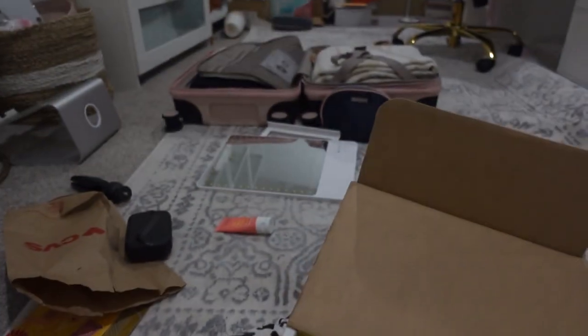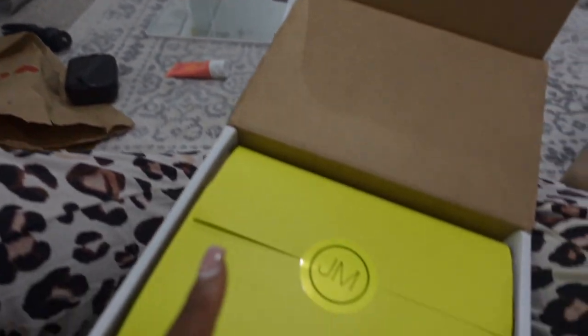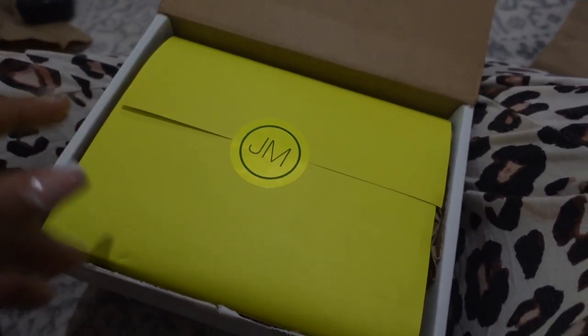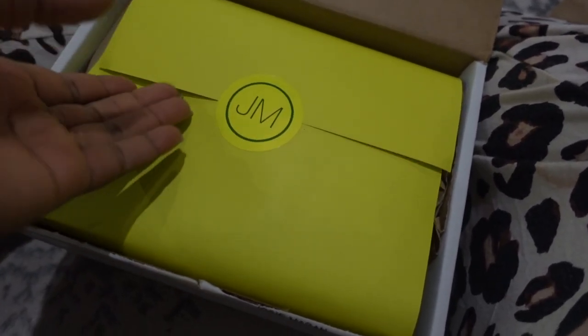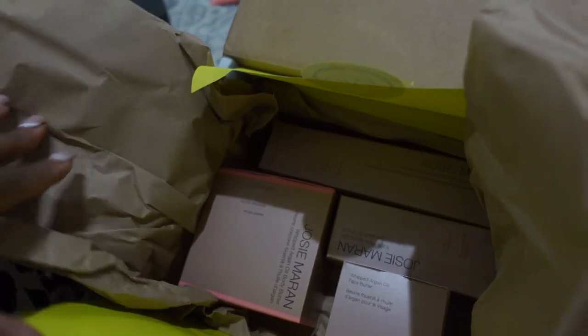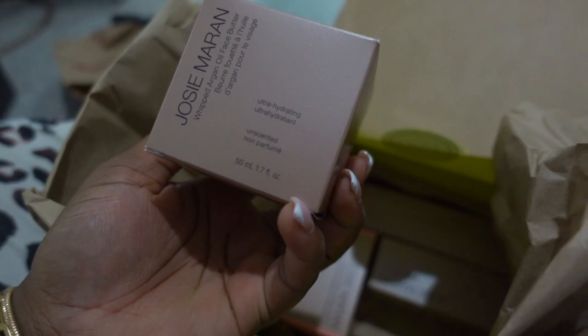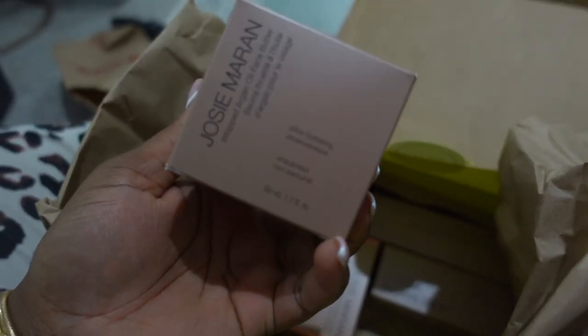Alright, so I'm almost done packing. This is my stuff over there, but I wanted to open up this package from Josie Maran because I just got it. So I'm gonna see what's in here. So let's see. Okay, so I got the ultra hydrating face butter. This sounds really good. Okay, so I'm gonna try this out.